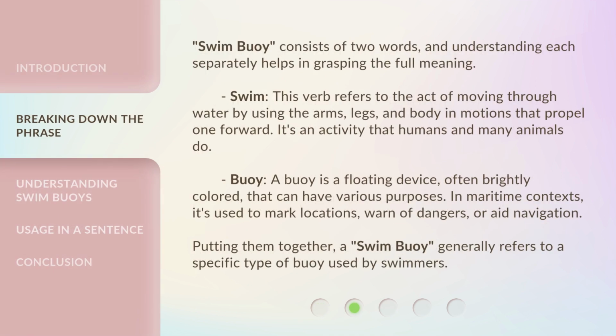Swim buoy consists of two words, and understanding each separately helps in grasping the full meaning. Swim. This verb refers to the act of moving through water by using the arms, legs, and body in motions that propel one forward. It's an activity that humans and many animals do.